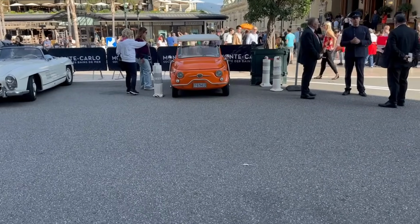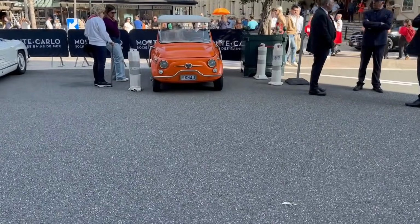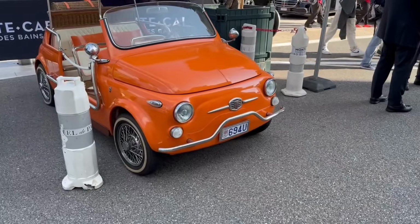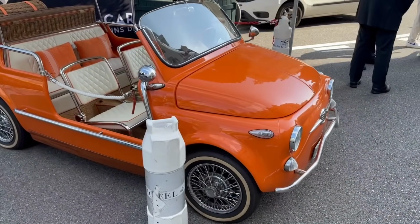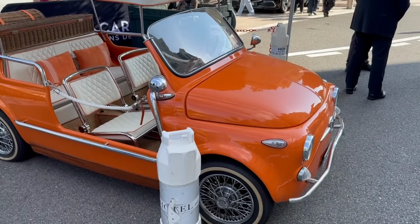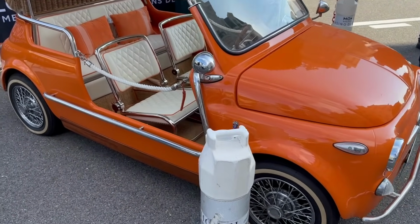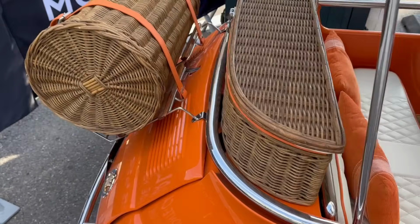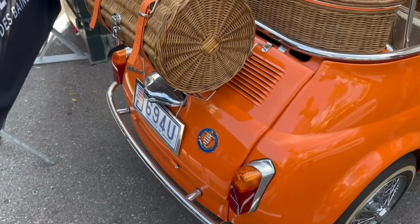Whenever you step out here, the likelihood is you're going to be greeted by some rather spectacular vehicles. Look at this little fabulous one. How incredible with that orange colour and the wicker basket design. Cushions there. Look at that. Wow. It's very cool.